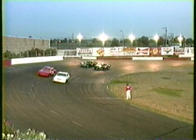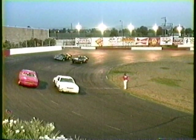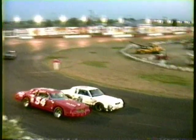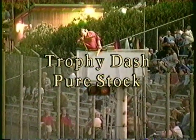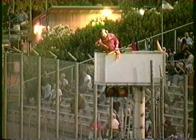And 1 more to go, the main event. So John Moreland says, you know, that's enough. We'll restart him. We'll send him around 1 more time, but this time, Lane and Gabor will start from the back.